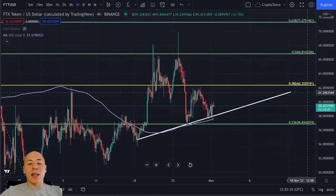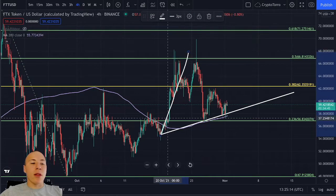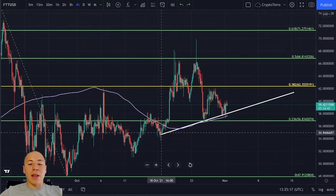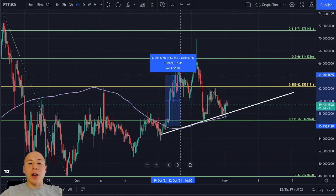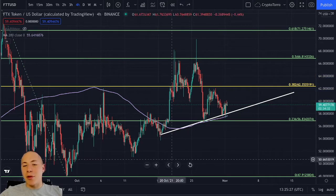You could also see that once we broke out above the 200-day moving average, we saw exponential growth towards the upside on FTX, and that is for sure amazing. We saw almost a 20% move after this point in time when we broke out above it. So this is absolutely amazing.